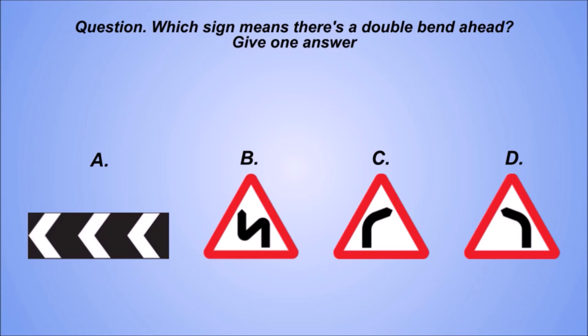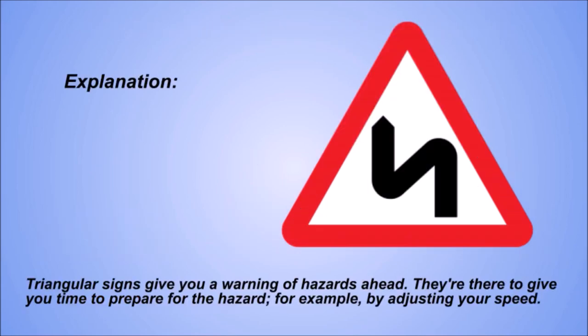Question: which sign means there's a double bend ahead? Give one answer. A. B. C. D. The correct answer is B. Explanation: triangular signs give you a warning of hazards ahead. They're there to give you time to prepare for the hazard, for example, by adjusting your speed.